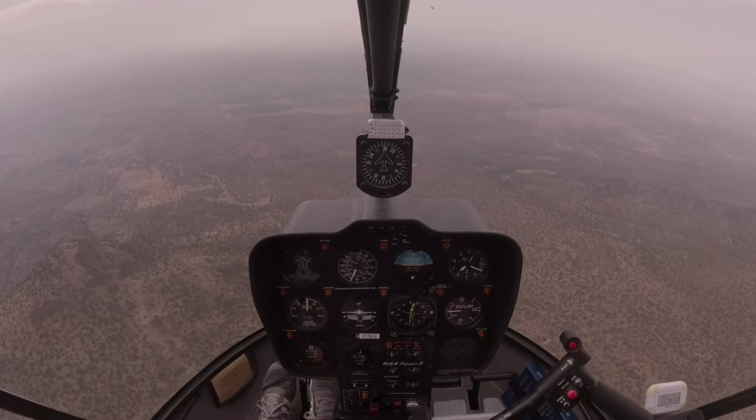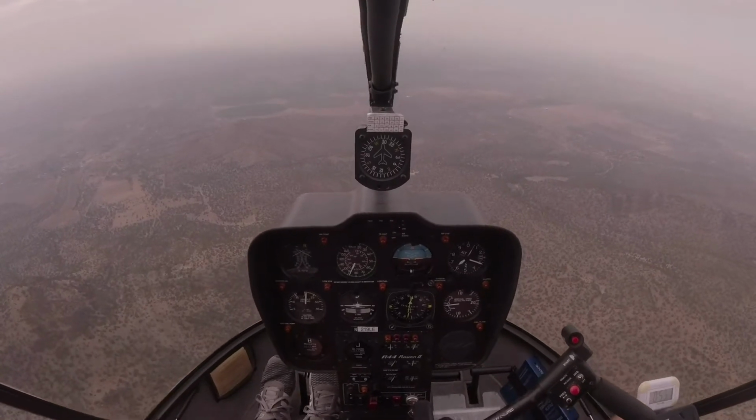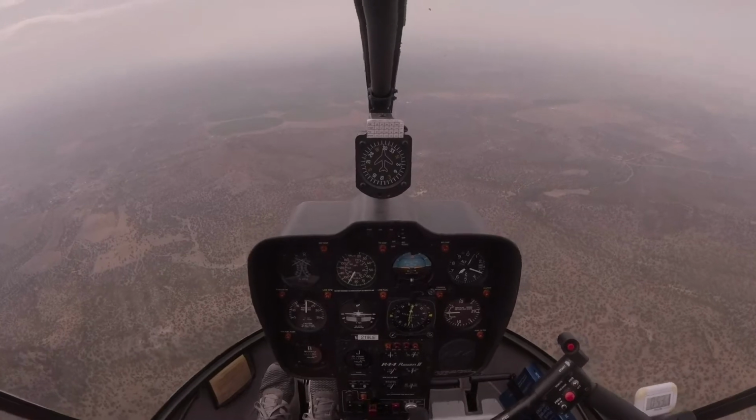Tower, helicopter 219 Lima Echo's Colta inbound. Helicopter 9 Lima Echo, report missed approach. Report missed, 219 Lima Echo.